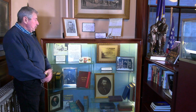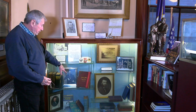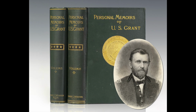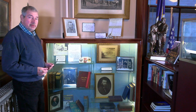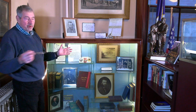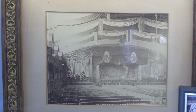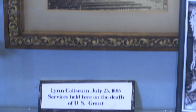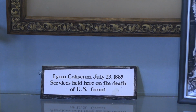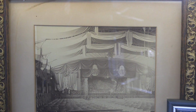Okay, so here we have a few articles that belong to General Grant. We have a few pictures of him. We also have the official memoirs, which were actually written by Samuel Clemens, the author of Huckleberry Finn. So it's pretty interesting. So we have that here. This is a picture of the Coliseum that was built by these veterans. And you remember I said that the building was dedicated in 1886. So that's about the same time the Coliseum was finished.